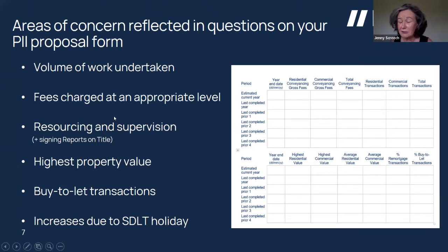Highest property value: they do want to know if you're doing residential conveyancing up to 5 million, because that could potentially inform them about the possible quantum of claims that could come through.